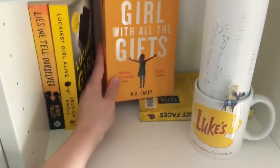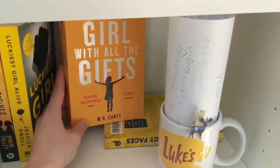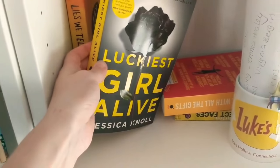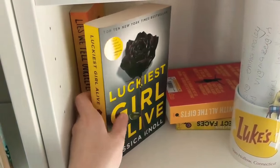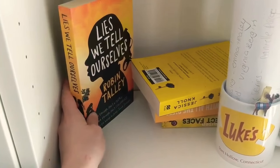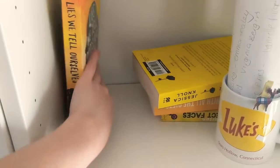The Girl with All the Gifts. This is actually a series, I think, or a film on Netflix, I'm not sure. This is by M.R. Carey. The Luckiest Girl in the World, and that's by Jessica Knoll. My mum's read this and she said it was really good, so she gave it to me to read. So hopefully that'll be good. And finally, Lies We Tell Ourselves by Robin Talley. So that's my yellow shelf.